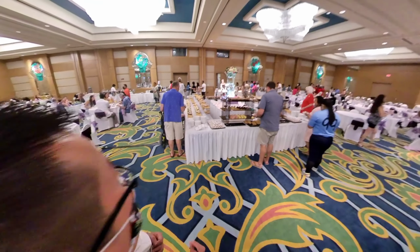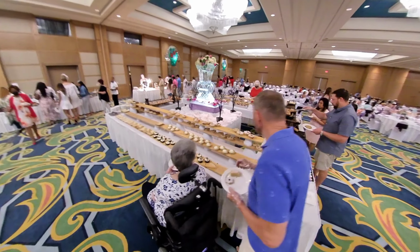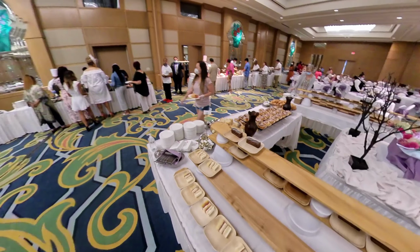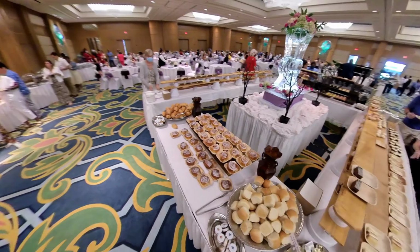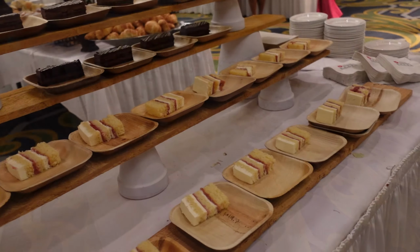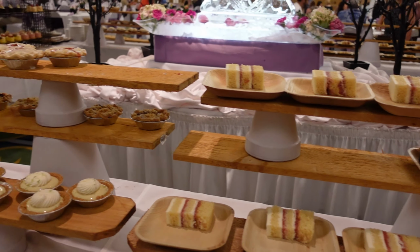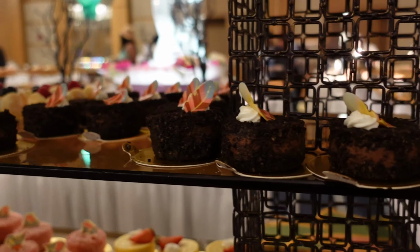Oh man, you see all the dessert stations? Look at this dessert. Wow. We got cakes on top of cakes. And then we have cinnamon, we got croissant, and then we have chocolate cake. Look at all this dessert, it's insane. And look at that, more cake, more cupcakes.